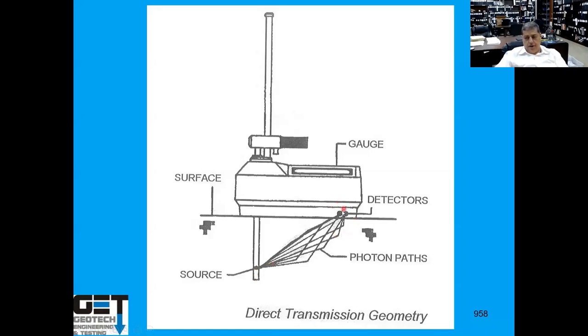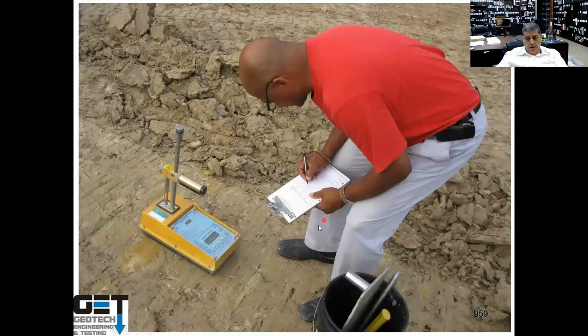You've got a receiver here. It gets these photons. If you get a lot of photons, your density is low. If you get few photons, your density is good. That's how you determine it. It takes a minute to get your densities. You measure your densities and you tell the contractor if the compaction passes.